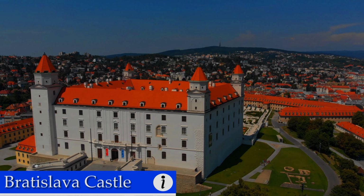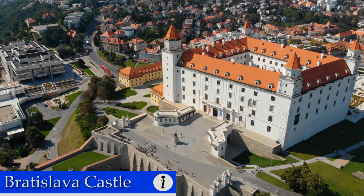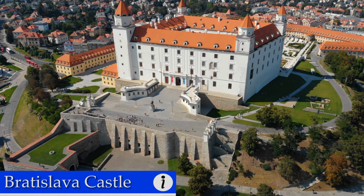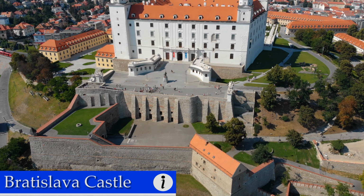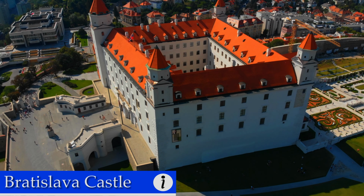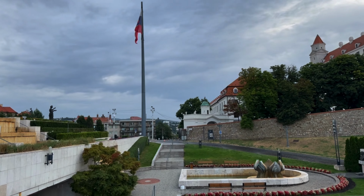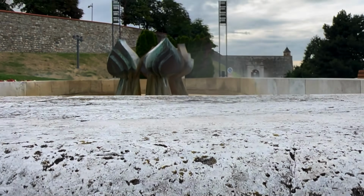The castle hill was actually inhabited from the Stone to the Bronze Age, and it was a Celtic town. In 1950, there was a fire that burned almost completely the castle. After the aerial view of the castle, let's see some green and let's head to the main square.